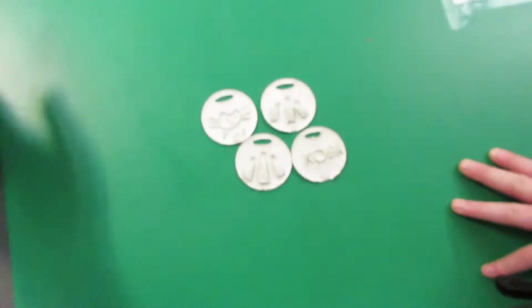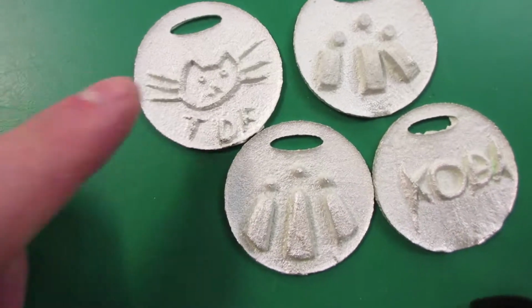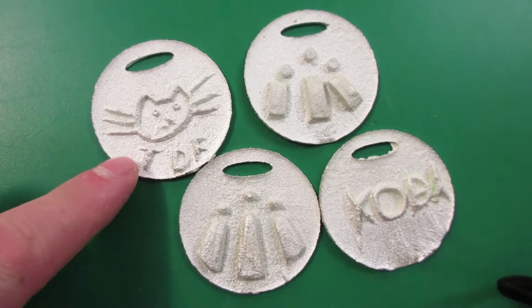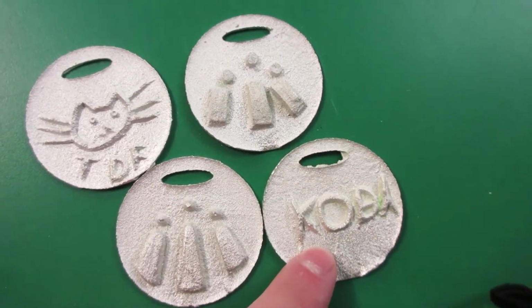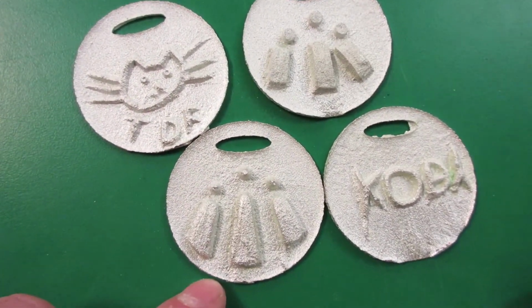Well, we've had to wait about 20 minutes for our pewter casting, so we're about to go and head back and see how our designs turned out. Should we have a quick gander then? So, we've just got our cast designs, and this is what we've come out with. That one's Antonia's, that one's Koby's, that one's Emma's, and that one's mine.